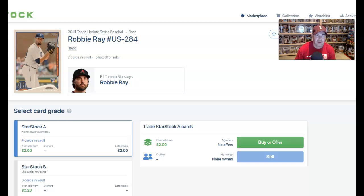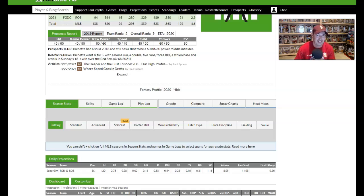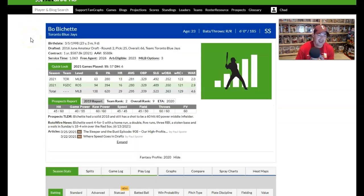So I'm happy to watch him on my fantasy team perform at a high level, but as far as cards, I'm not doing a whole lot with him here. All right, let's get into a couple of hitters. We'll start off with Bo Bichette, who was 13 for 33 with 2 home runs, 11 runs, and 5 RBI for the week.